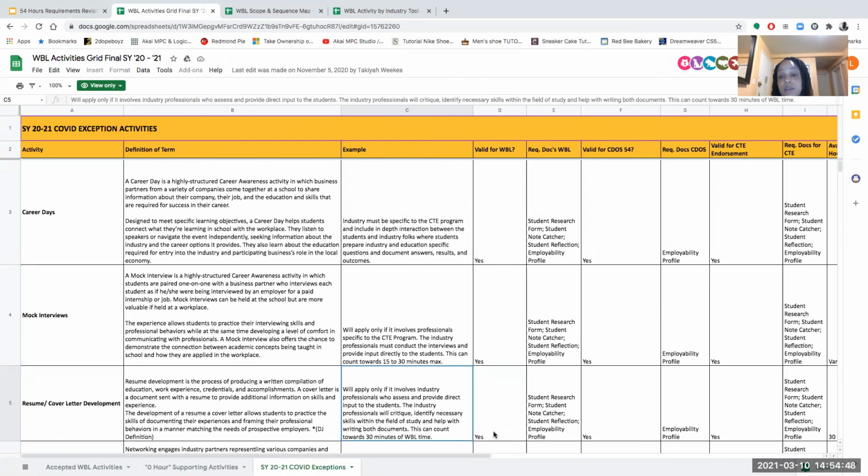This can count towards 30 minutes of WBL time. So there has to be a give and take between the student and the industry representative, and there has to be some type of skill development as a result of this particular activity. And I know many of you have created remote activities that fall within these lines. You have been able to successfully engage your industry partners and make it a useful activity for students. Most of you also have post activities going on in the classroom as a result of this activity with the industry partner, continuing to build on it and showcase how this actually counts toward work-based learning. So we just want to continue to reinforce that unless we hear otherwise, NICET is continuing to recognize these particular activities this year as also being credit bearing.